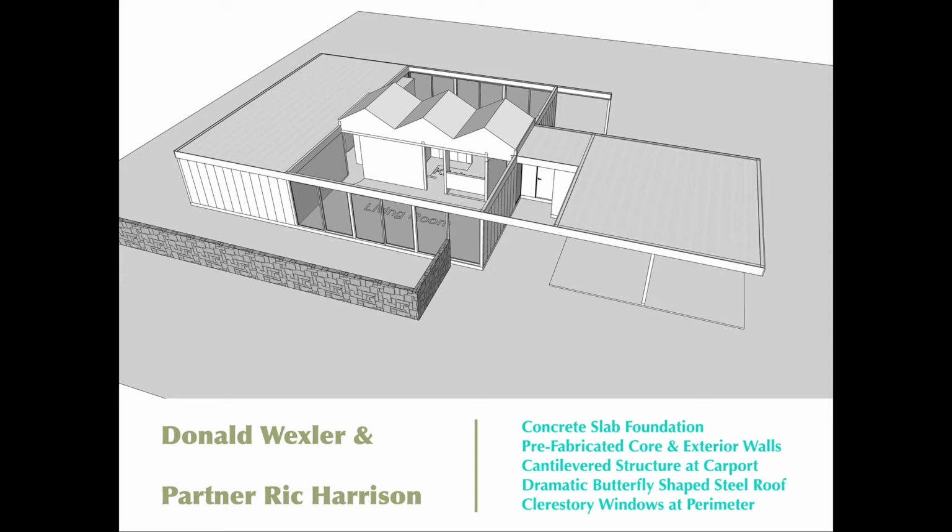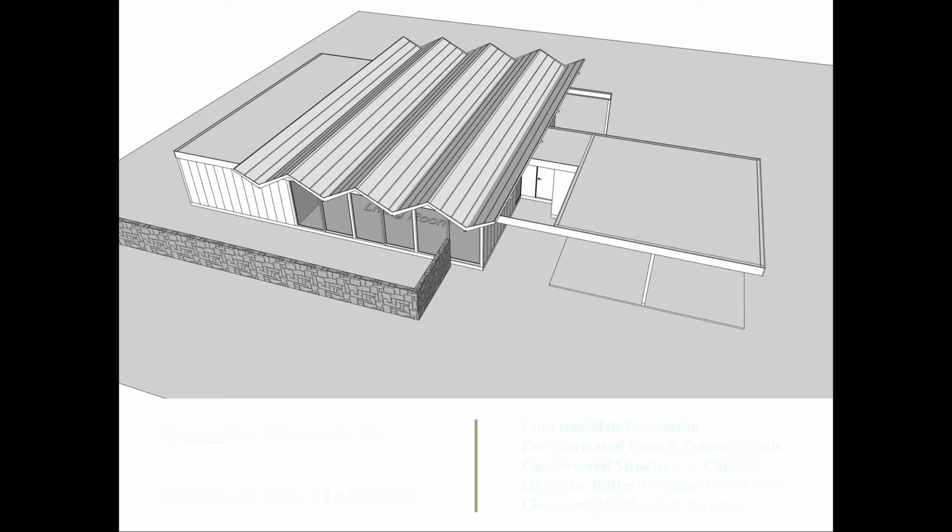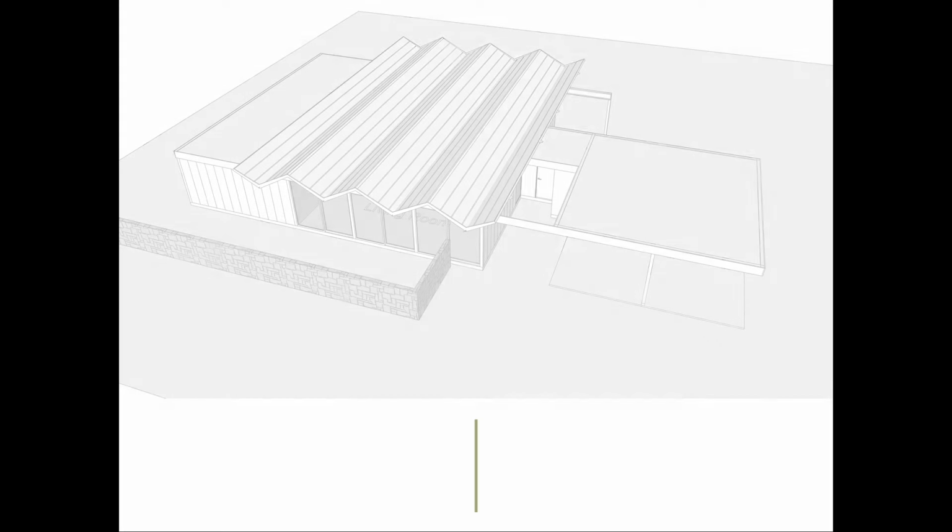As I said, they finished off their roof configuration, and then they added these wonderful steel trusses and clerestory windows to create this very unique roof form that goes over the living room spaces of this particular design.